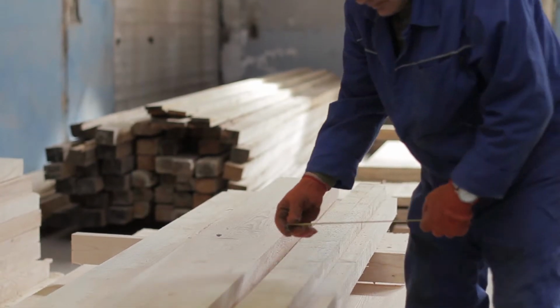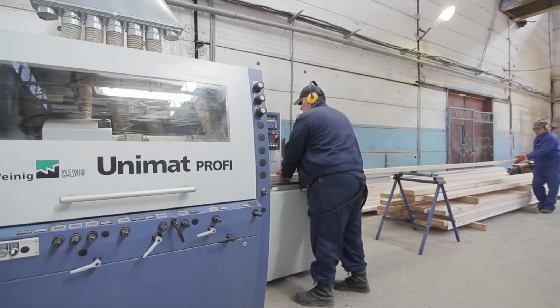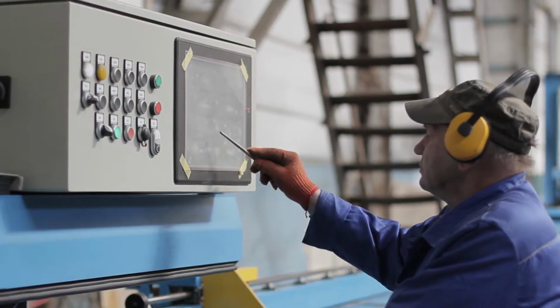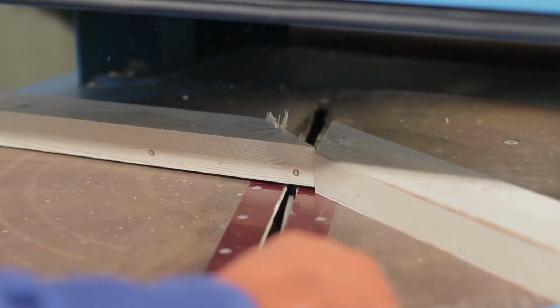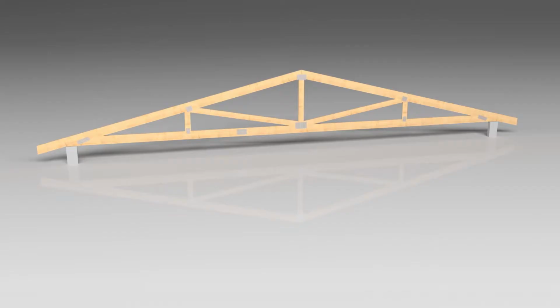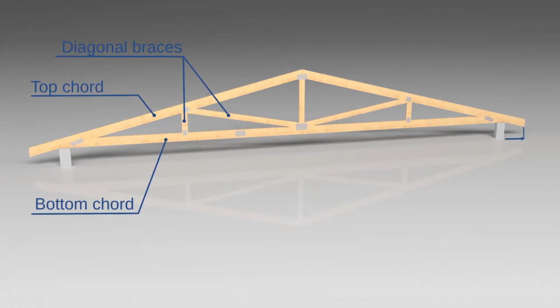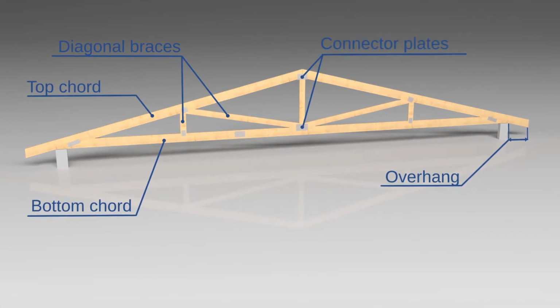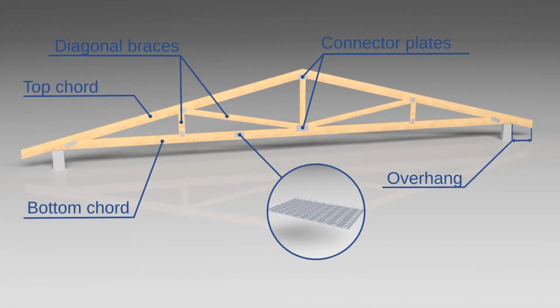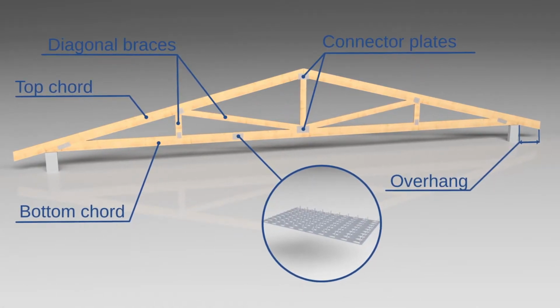After softwood lumber is selected, trusses are made with MyTech high-precision equipment comprising cutting saws, wood treatment units, truss assembly lines, product handling systems. Wooden trusses produced by EuroSlats have a span of up to 30 meters without intermediate bearing walls, and up to 60 meters with supporting structures. Key truss elements are a bottom cord, a top cord, diagonal braces, an overhang, and connector plates. High quality and precise geometry of trusses are achieved through their in-plant assembly with connector plates.